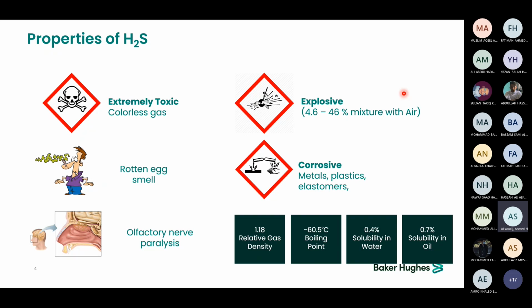H2S is heavier than air, as its relative density is 1.18, so it settles down when it separates. The boiling point is very low, which means it is in gas phase under normal conditions, and it's soluble in water and also in oil. It causes corrosion because it's soluble. Corrosion needs three parts: oxidants, electrolyte, and metal. When the gas dissolves in water, it forms acid, and that increases the probability of corrosion. So now that we know the properties of H2S, we know how dangerous it is.